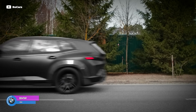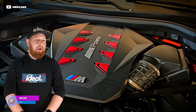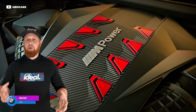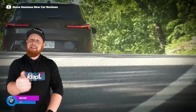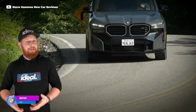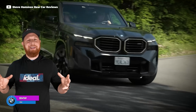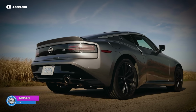I've never driven one, but other journalists say it drives great. With a 544-day market supply, the XM is kind of like an experimental art piece. It's bold and brash, but seemingly nobody wants it in their driveway. That said, if you've got the cash and you're into this sort of thing, BMW will happily sell you one at a deep discount.